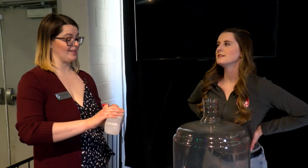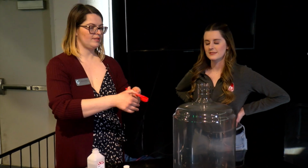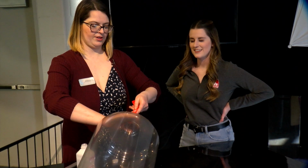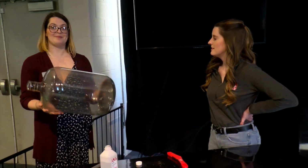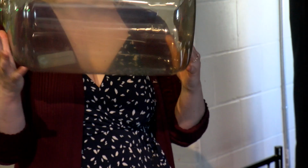She starts out with a little bit of isopropyl alcohol. I put about a tablespoon and a half in here. I spill a little bit, that's okay. I want to make sure I coat the inside of this bottle pretty well. And then we flip it around so it gets covered and evaporates a little bit. We're trying to catch the fumes inside.